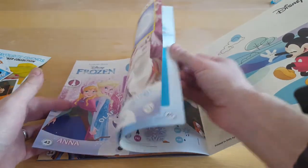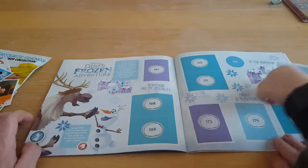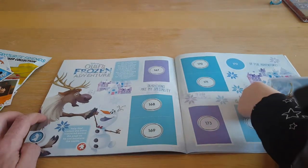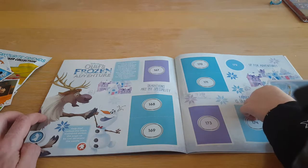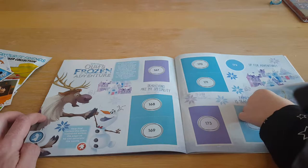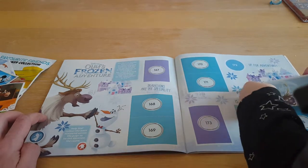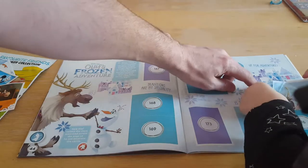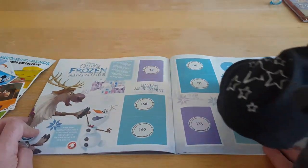Got Felicity here helping us today, haven't we? Mm-hmm. 175, there it is. So this is from Frozen, Olaf's Frozen Adventure. We haven't even looked through the pages yet, have we? See what's in here. Mama! Look, can you see there's like a white edging? Yeah. That's what I'm trying to do.